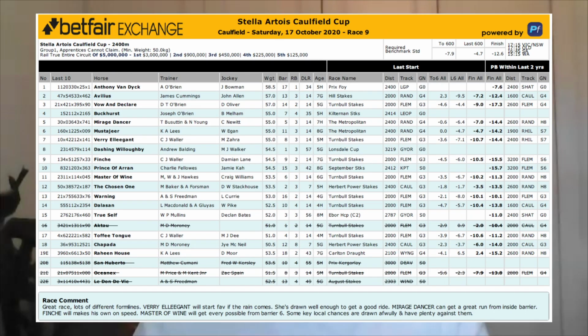So the top half of the page looks like the old feature race reports. The information there is pretty basic. The last start performances, the runner, the trainer, the jockey, how many days between runs, what barrier they're going to jump from, which race they're coming from. You'll see with the international runners, their information is blank.